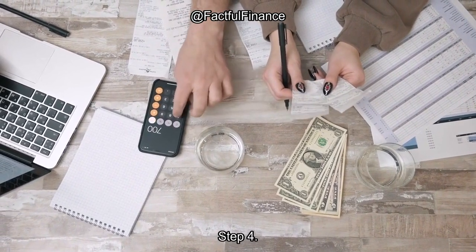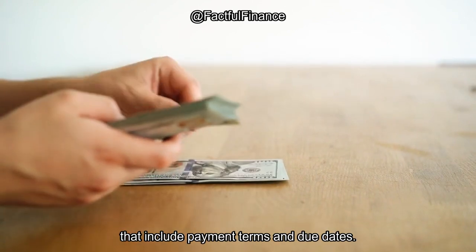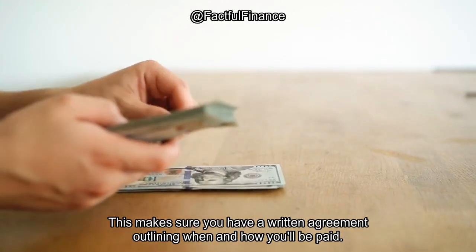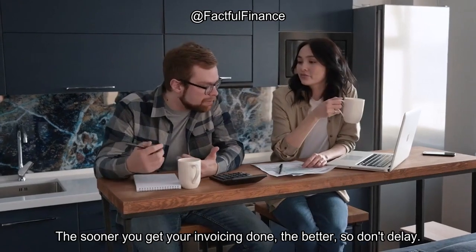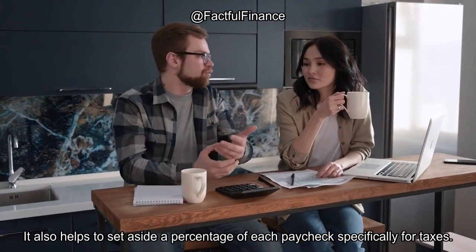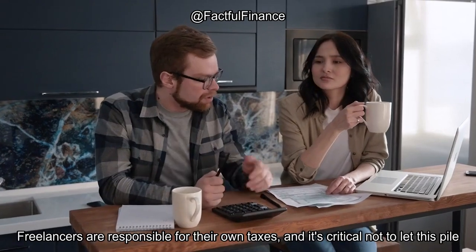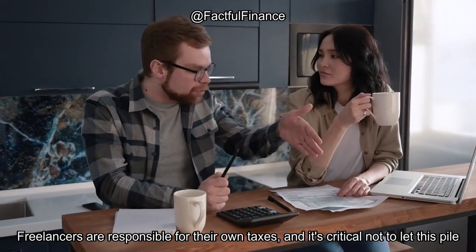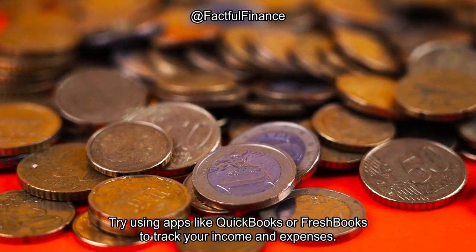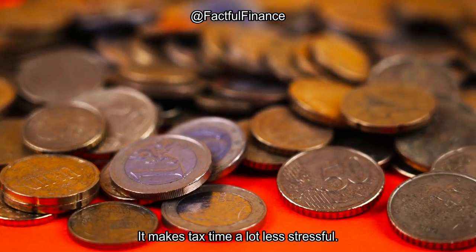Step 4. One of the best ways to secure steady income is by drafting contracts with your clients that include payment terms and due dates. This makes sure you have a written agreement outlining when and how you'll be paid. The sooner you get your invoicing done, the better, so don't delay. It also helps to set aside a percentage of each paycheck specifically for taxes. Freelancers are responsible for their own taxes, and it's critical not to let this pile up. Try using apps like QuickBooks or FreshBooks to track your income and expenses. It makes tax time a lot less stressful.